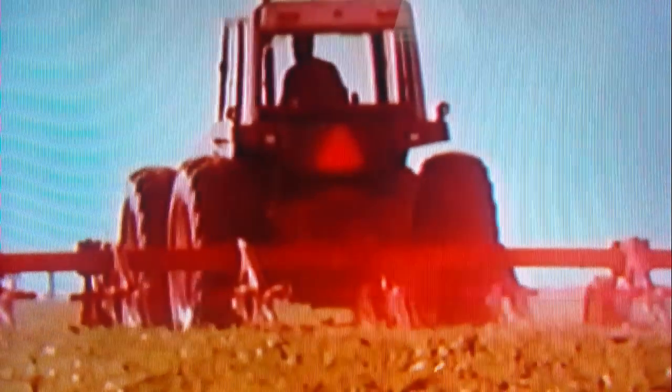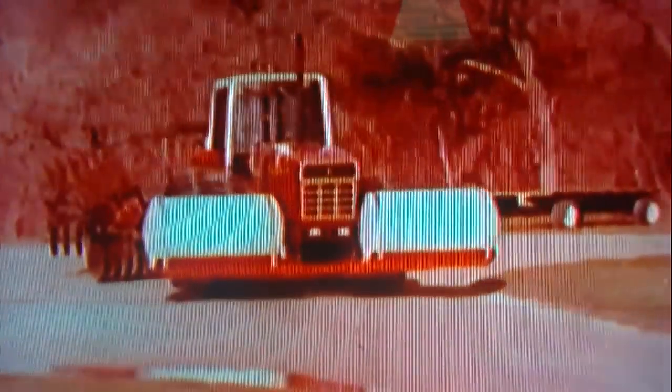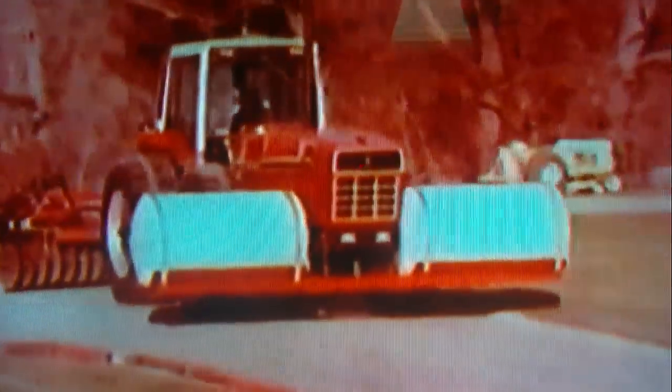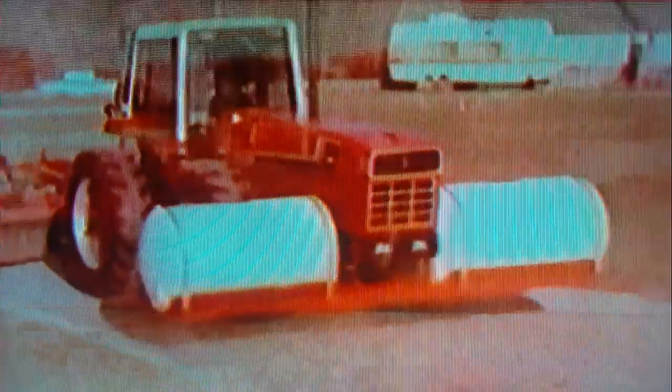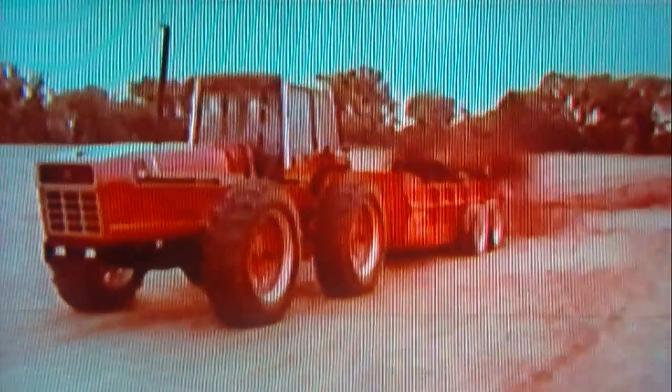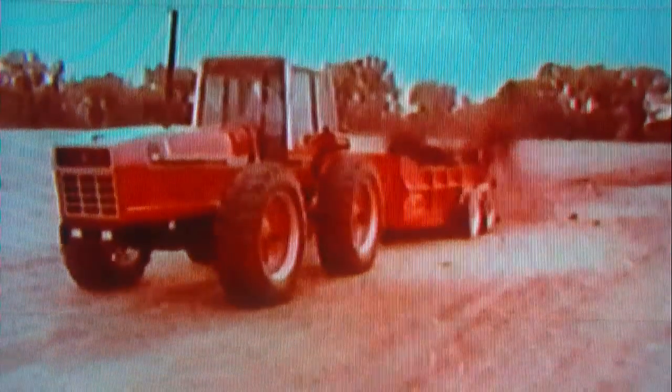You get 2+2 sure-footedness and 2+2 light-footedness. A lot more flotation, a lot less compaction. Less weight per square inch of tire on the ground than the same size two-wheel drive with similar horsepower. The exceptional front-end stability and flotation are great for carrying big chemical tanks. You get minimal compaction. And in every 88, you get the proven powertrain, the proven reliability for which International tractors are famous.